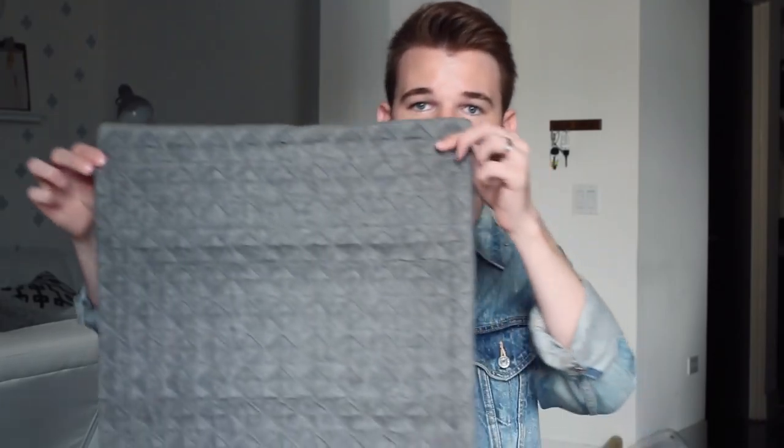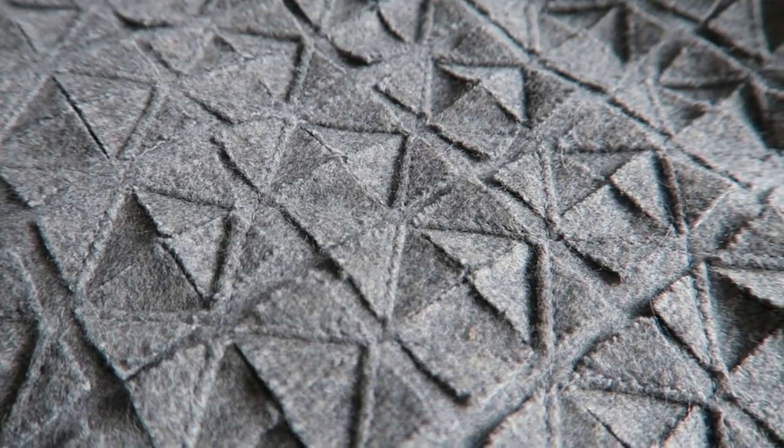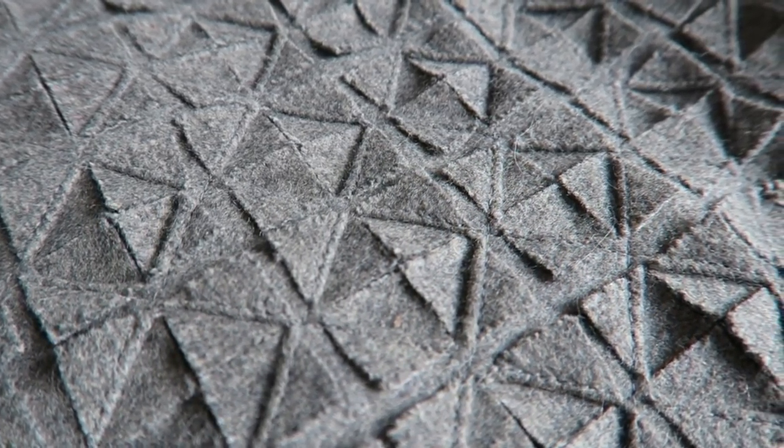So the first one I got is this gray right here, and I just think it's so pretty. It's felt, and it just has this stitching on it that creates a really nice tone-on-tone pattern, and the pattern's just really great and universal. And the gray color that this comes in is a really, really nice charcoal gray as well.